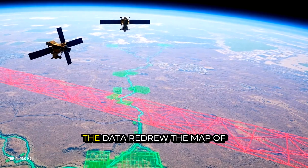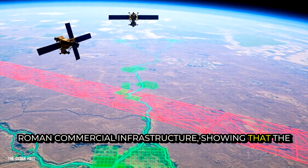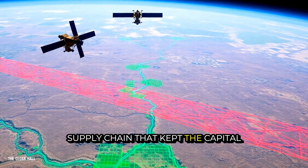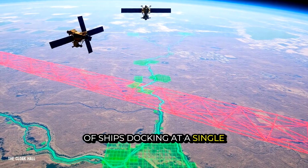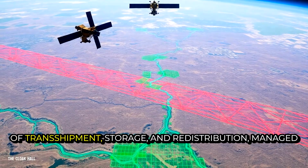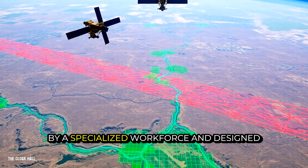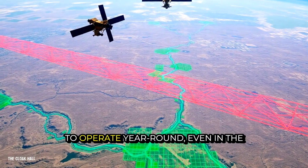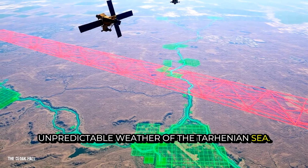The data redrew the map of Roman commercial infrastructure, showing that the supply chain that kept the capital alive was not a simple matter of ships docking at a single quay. It was a highly organized system of transshipment, storage, and redistribution, managed by a specialized workforce and designed to operate year-round, even in the unpredictable weather of the Tyrrhenian Sea.